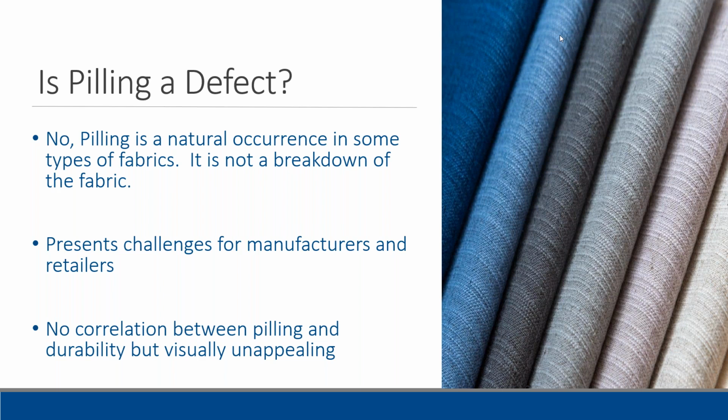It's just visually unappealing. And so that's really what we're going to talk about a little bit today. Like we've talked about, fabrics with spun yarns have a chance to pill a little bit more. But if they're tightly woven, they'll pill less. So there's a lot of variables that go into pilling. It's not just one fiber type or the fact that it's got spun yarn in it. There's a lot of different variables that go into why a fabric might pill more than another.